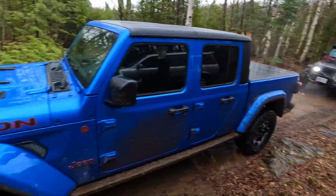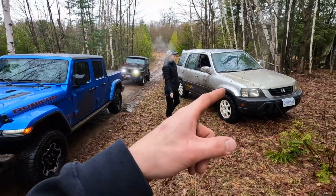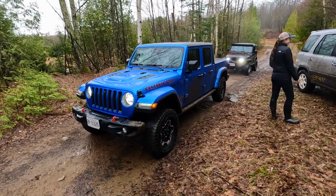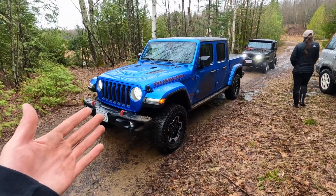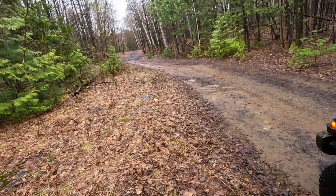And so far, so good. It's been a great day. Everybody has made it so far. The CRV's got a nice taste of rock crawling and no noises on the Gladiator. So far, everything is good. And we've got a little bit more of the trail to go. Hopefully there's a couple more interesting obstacles.